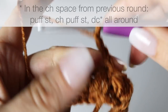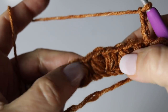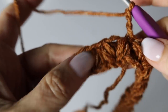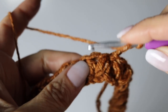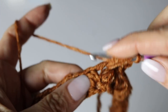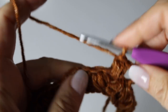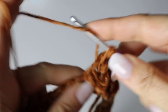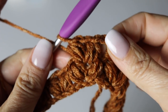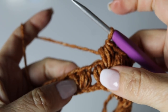For this second round, you will add a double crochet in between every cluster of 2 buds. But I will show you how to do it, of course. In the chain 1 space in between the 2 buds, you are going to proceed by making a cluster, chain 1, the same way we had made it before, and another one right in that same chain space in between the 2 clusters from the previous round. Now in between the clusters, so you have 2 and 2, then you have a space. In that space, you're going to make a double crochet.